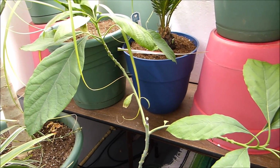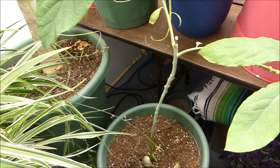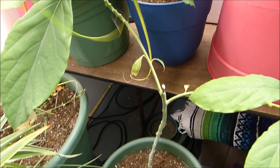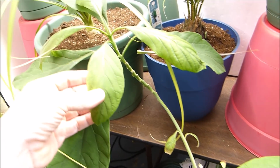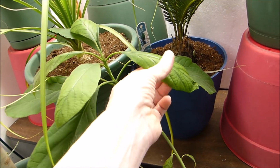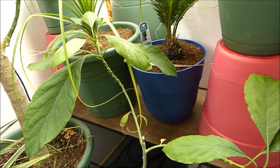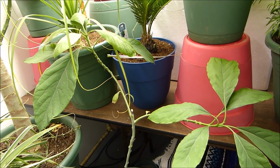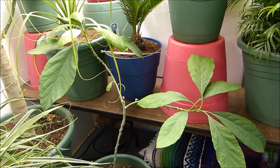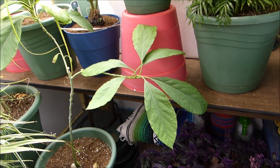I have no idea how long this is going to live. People ask me advice on how to grow avocados. My advice is don't take advice from me. I never managed to get them this old. And when they start getting this old, they start fading away. So I don't know how this one's going to do. I'm just enjoying the ride as it is. I'm just glad it's not dead. Some people can grow them really well. I'm not one of those people.